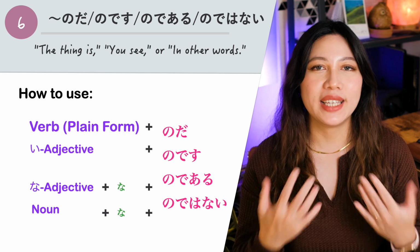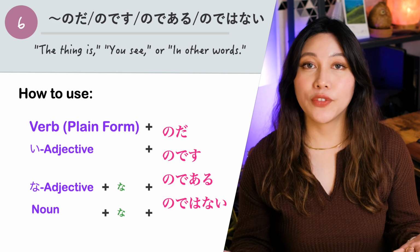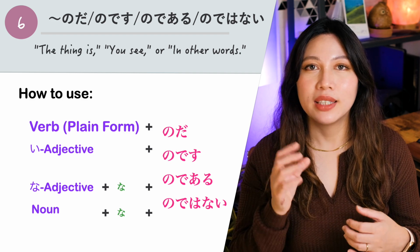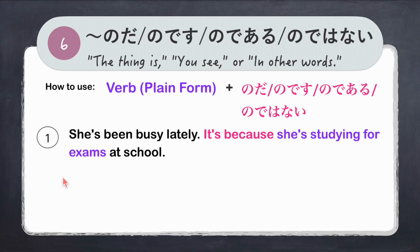For verbs and i-adjectives, we simply add のだ or のです, and so on. But for na-adjectives and nouns, we need to add な. So it becomes なのだ, なのです, なのである, and so on. So let's take a look at some examples on how to use this pattern.